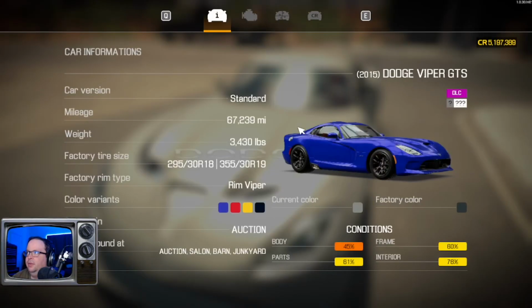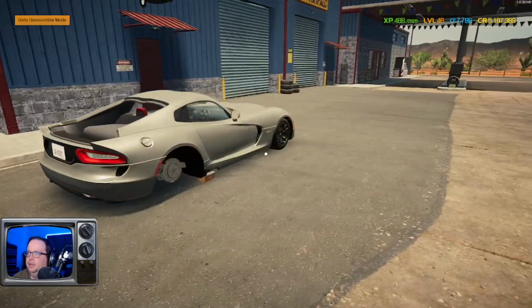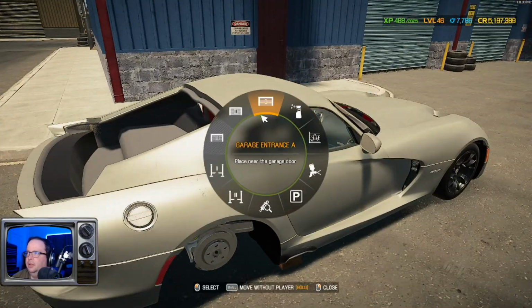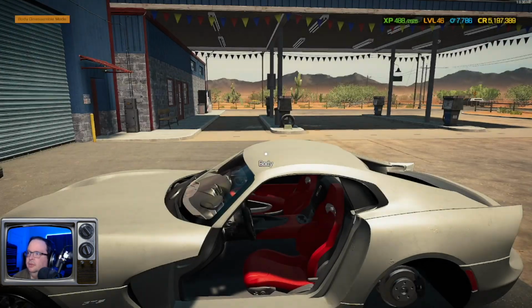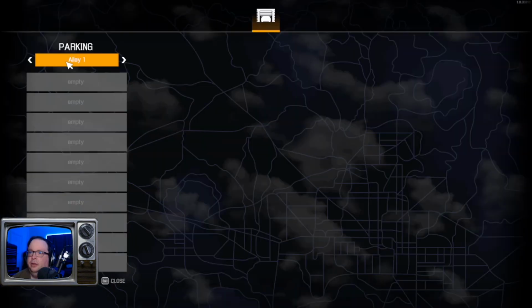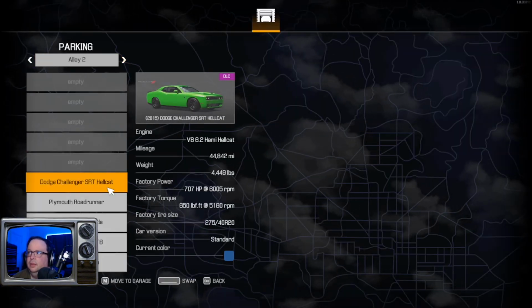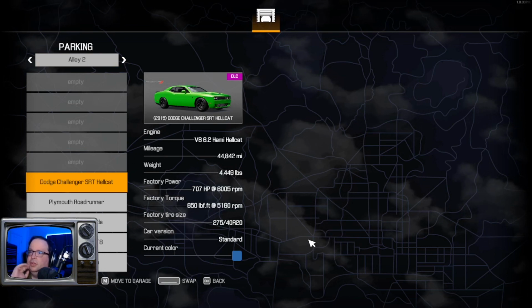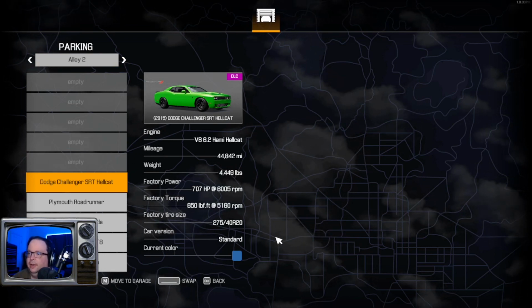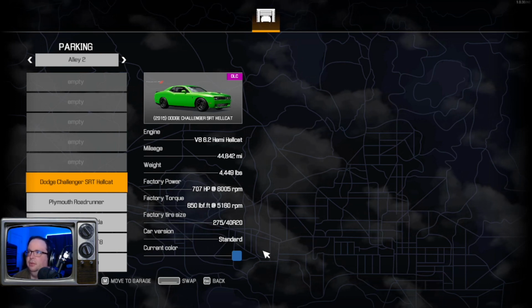Got the Dodge Viper GTS. Kind of looking forward to this one. Like I said, missing a few parts, needs a little bit of work. That's going into edition 2 because that's 3 episodes out. Means we need to pull another car out of parking. Dodge Challenger SRT Hellcat. Or, yeah, Challenger. Yeah, Challenger SRT Hellcat.